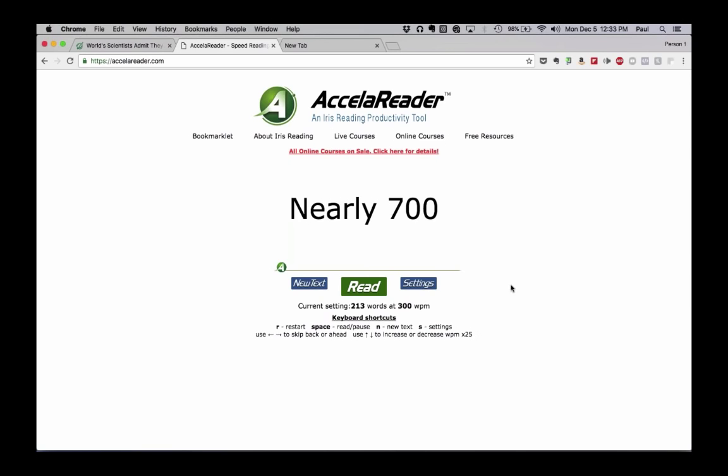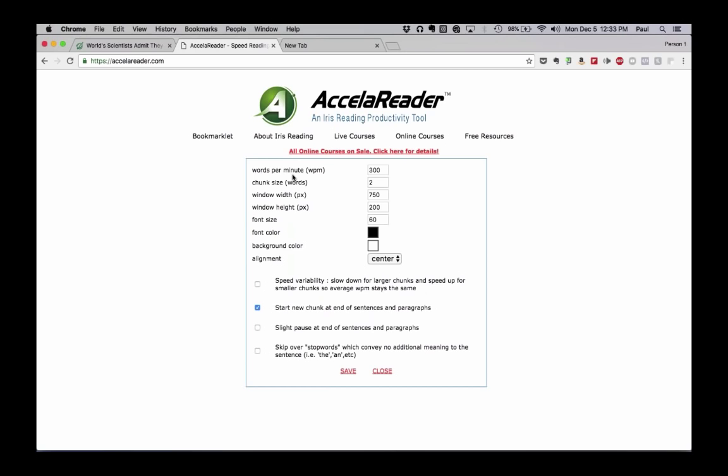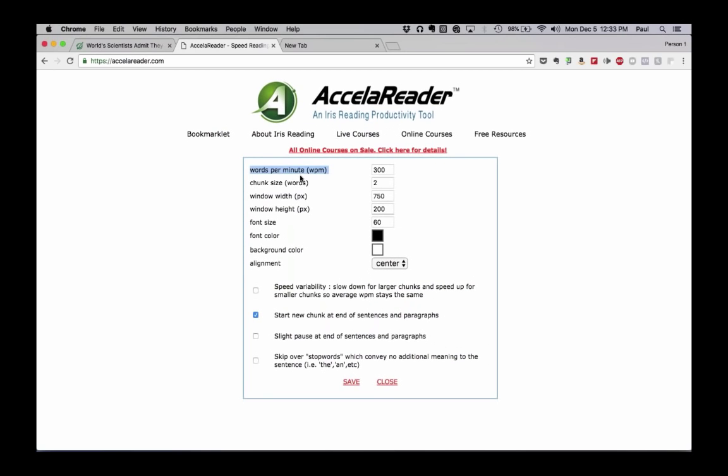So the other thing is there are a variety of settings that you can change here. So if we go to settings, you can change the words per minute, the chunk size, how many words you want to see at a time. There are some cosmetic things like font color, font size, things like that. There's a lot of other interesting settings here like speed variability, where it'll slow down and speed up. That can actually help you with reading larger chunks of text. There's also a slight pause at the end of sentences and paragraphs you can do.